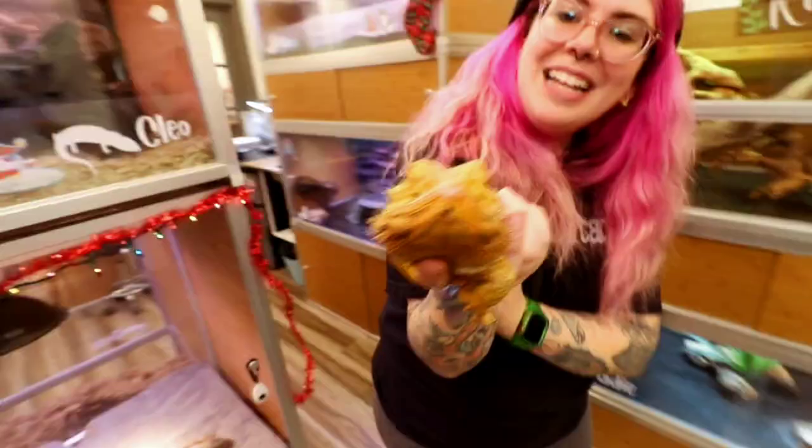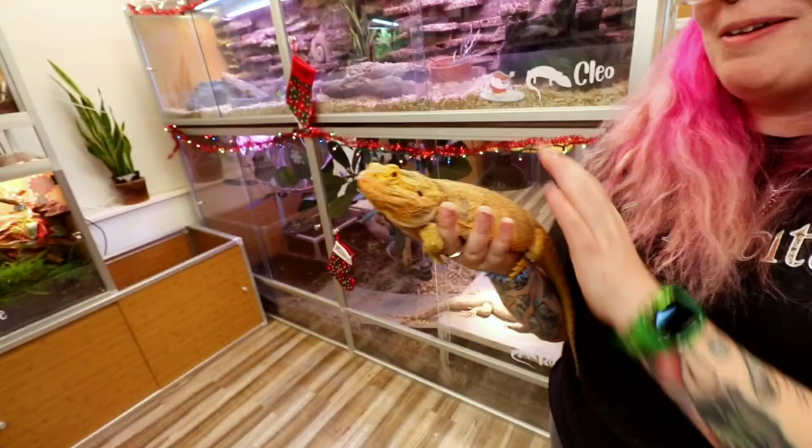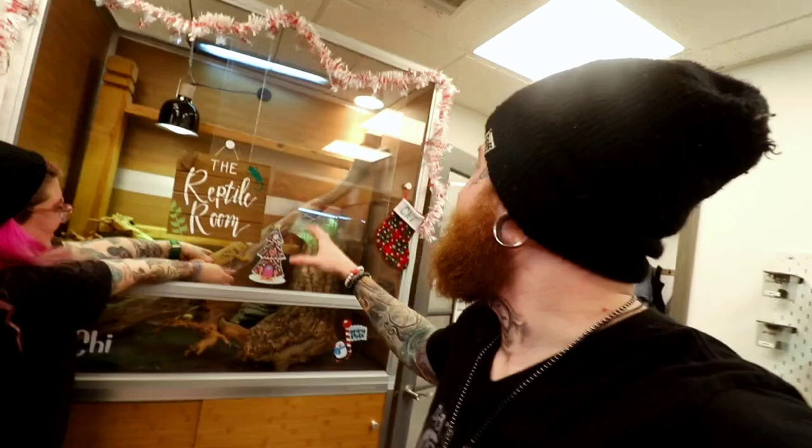Anyway, this bearded dragon is. Yeah, he's a big boy. They make all the Zen Habitats, they produce units of animals. My love language is feeding. Something that I really like is the fact that they are utilizing a 4x2x4.